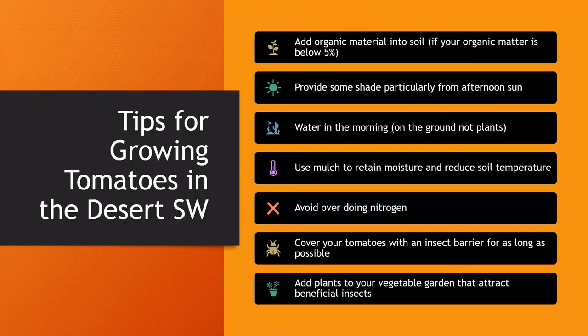So to kind of sum up my tips for growing tomatoes in the desert Southwest, get organic matter into your soil. Whether you've got sand, whether you've got clay, you can use organic matter to help improve that soil. Strongly recommend shade, particularly from the afternoon sun. One thing you want to be careful of, frequently people have growing beds near block walls, and those things can be heat traps.